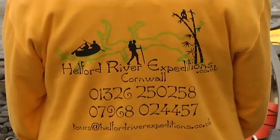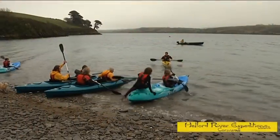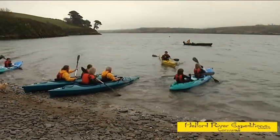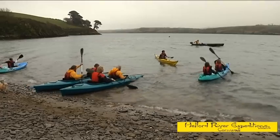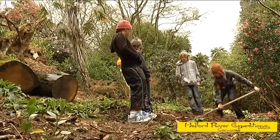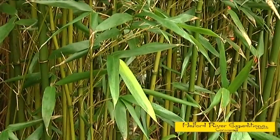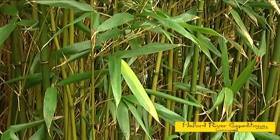Helford River expeditions. Kayak. Wicked. Plant a tree. And discover the most beautiful bamboo gardens in the country.